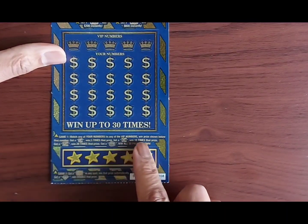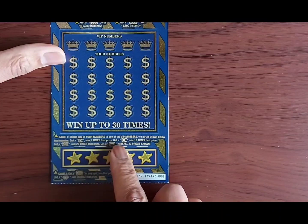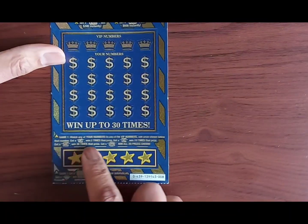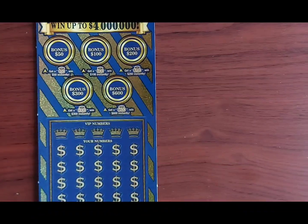Match any of the numbers to the VIP numbers, win prize shown. Get a 5 times, win 5 times the prize. Get a 10 times, win 10 times the prize. Get a 20 times, win 20 times the prize. Get a win all 20 prizes shown.